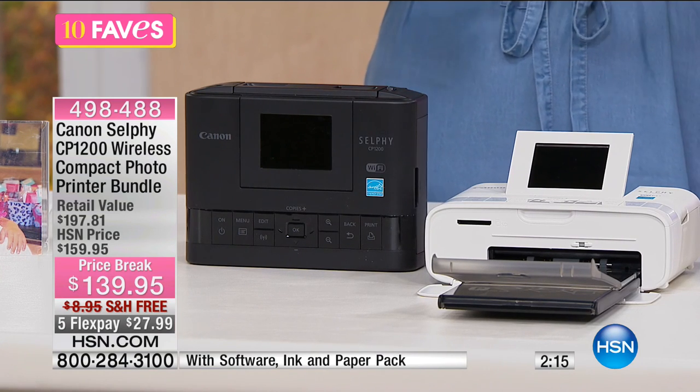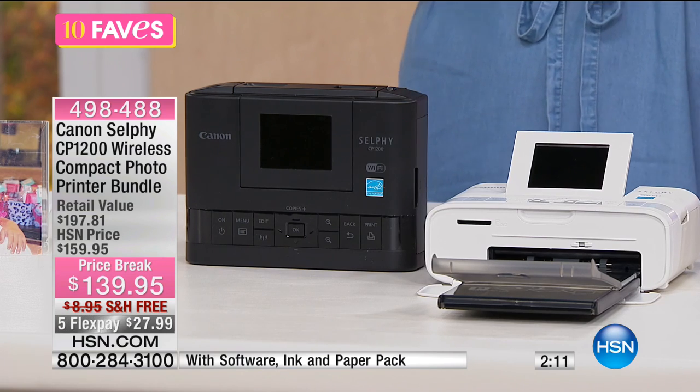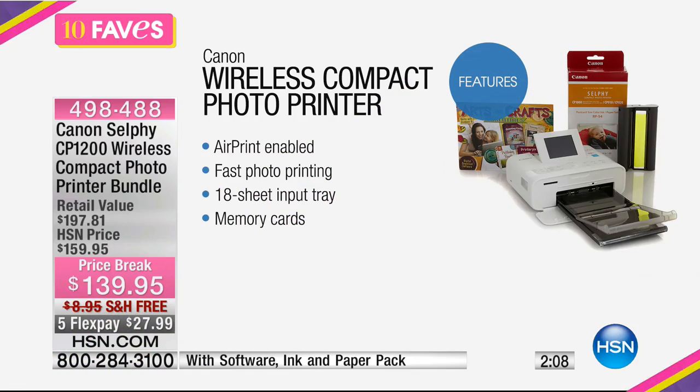You know, so many times you take those pictures and they go to like Never Never Land, right? I mean, you probably have thousands and thousands of pictures that have never seen the light of day. They've never been printed. Well, now it's that easy way to do that. And it's AirPrint enabled. So if you have an iPhone or an iTouch 2 or an iPad, you can take advantage of that capability. And it's fast, 39 seconds. You're getting an input tray that's gonna hold 18 sheets of paper. And you're also getting memory cards there. So it has everything that you need all packed up in this great little bundle.